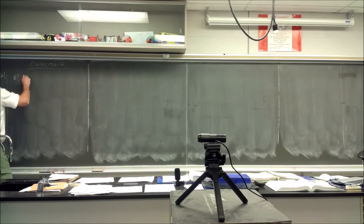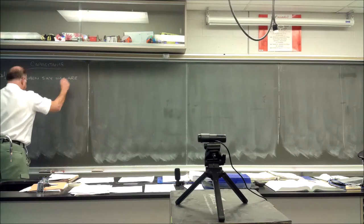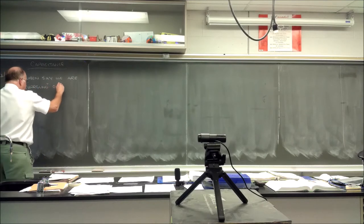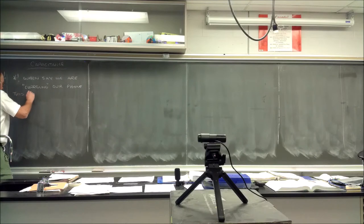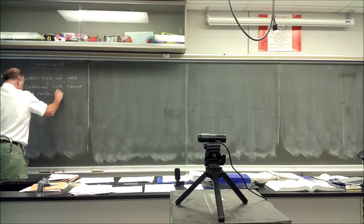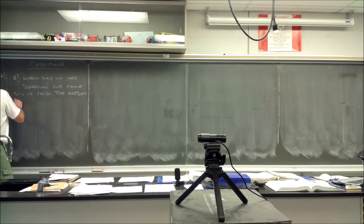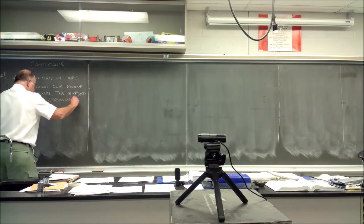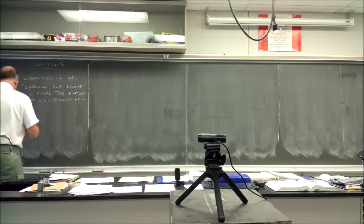So, star exclamation mark: when we say we are charging our phone, this is false. The battery in our phone is electrically neutral. And we're going to talk a little later about what a battery actually does. But the main point here is to make a case for this.